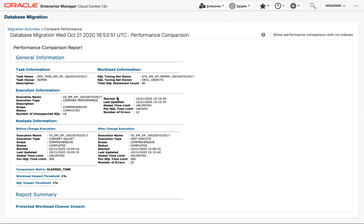Performance comparison reports show the performance of the database before the migration and after the migration. Enterprise Manager generates a SQL tuning set before the migration, migrates the SQL tuning set to the destination database, and runs a trial on the destination database to compare performance. By default, the performance comparison report includes all objects, including indexes. For autonomous databases, it is recommended that you leave the performance optimization to the auto-indexing feature.